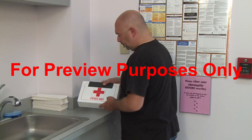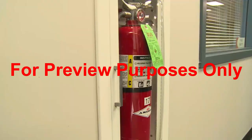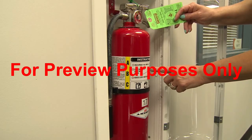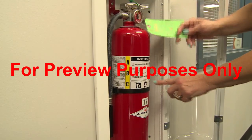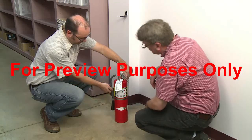Find out where the nearest first aid kit is located. If an emergency occurs, you won't want to waste time looking for it. You need to know where fire extinguishers are kept too. Review your knowledge of the various types of extinguishers. Using the wrong type could actually spread a fire instead of putting it out. But remember, only use fire extinguishers if you have been trained and authorized to do so.